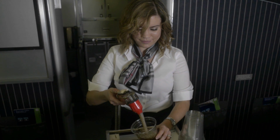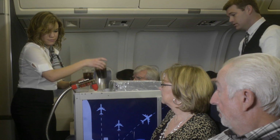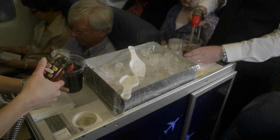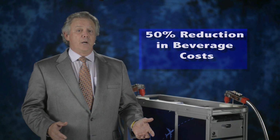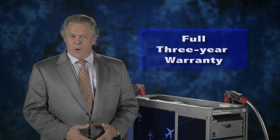Using our system provides benefits from fuel efficiencies gained from weight and waste reduction to increased customer service by a speedier beverage service. The actual cost of the product syrup versus cans is yet another benefit. With an overall possible 50% reduction in current beverage costs and a full 3-year warranty on all component parts, the switch to the Dynamo Drink Cart just makes sense, saving millions of dollars annually. We also offer a lease program, making the financial decision easy and very affordable.